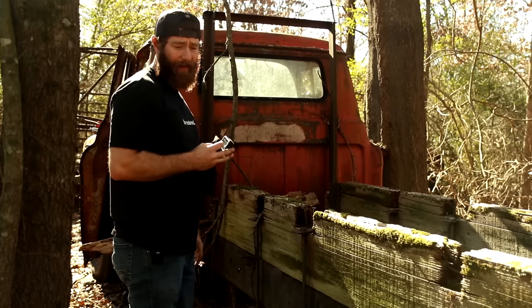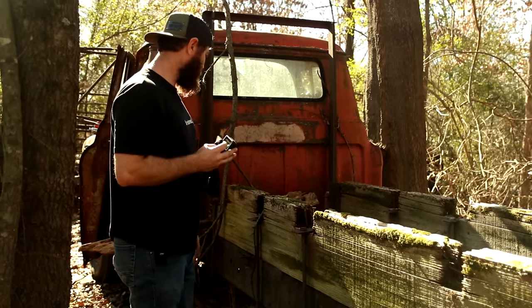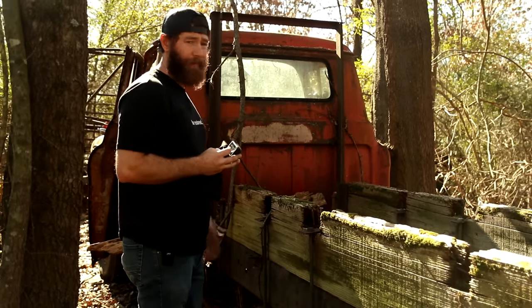Brakes are unfrozen, at least at this point. We've got a set of aired up tires around the truck. At this point, we're just gonna hop in and hopefully see this thing pull out of its grave of over 50 years.